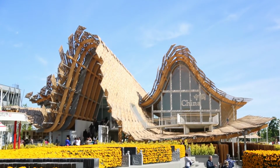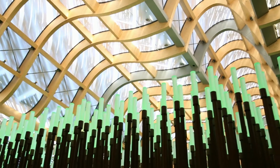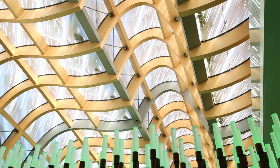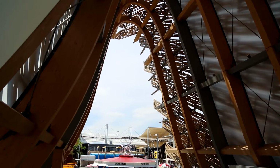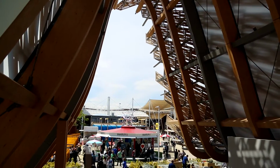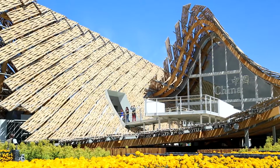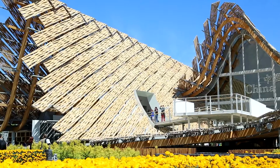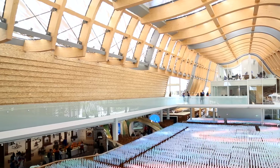China not only showcases new approaches to nutrition, the country's pavilion itself is also built following the latest environmental standards. We try the best to use sustainable material as much as we can. So we use glulam for the timber structure, and we are using the bamboo strips. So we try the best to use lots of sustainable material, and all the material can be recycled. We are using a very high contemporary technology to express the traditional culture.